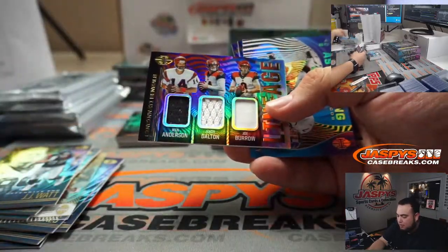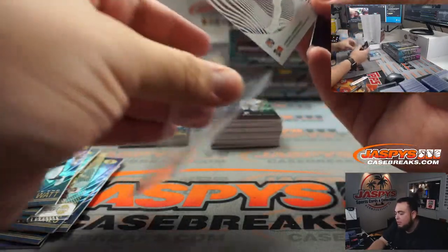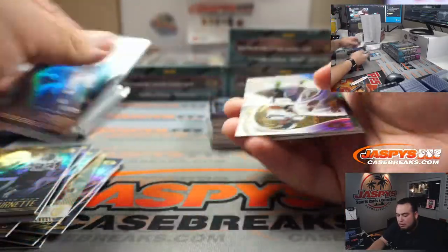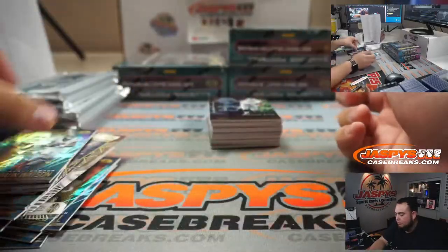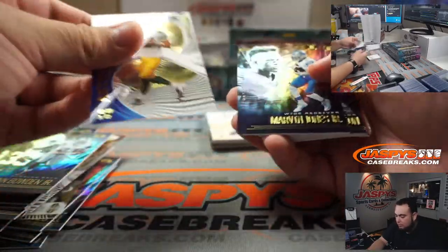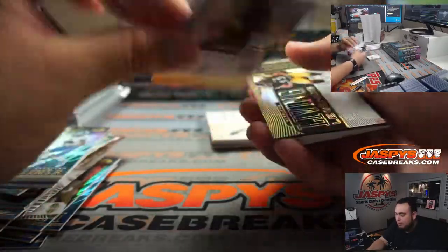We got a triple relic for the Bengals: Ken Anderson, Andy Dalton, Joe Burrow. So again, this is not numbered, guys, so everybody's going to have a shot at this in the R&B randomizer. 259 out of 299, John Elway, Broncos. Another one for the Broncos, Jerry Jeudy, 299. Joshua Kelly, 358 out of 499. Tua, again, everyone's going to have a shot at that too with the random number block randomizer for unnumbered cards.